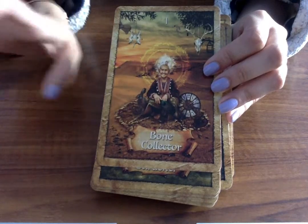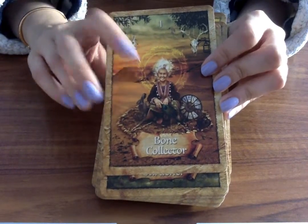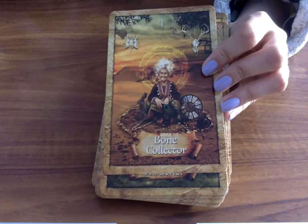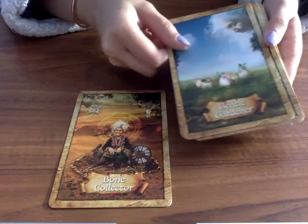So what I'm going to be doing is really reading the book and connecting each of these cards to the information that they have found with these cards. I feel like that's also very important, to hear out their interpretation. Wow, you've got so much. So you've got Bone Collector, and then it keeps going through.